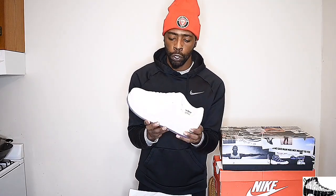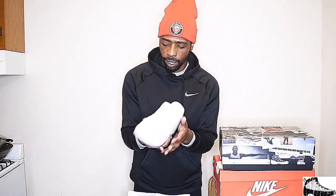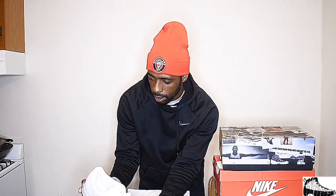You got that tab, that little clear tab swoosh on the side, and on the other side is just an embroidered swoosh, which I just noticed. Inside, you know, gotta get that up close. This is a dope shoe to have, man. Dope shoe to have in your collection.